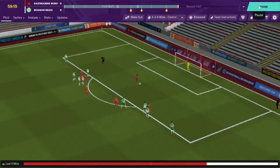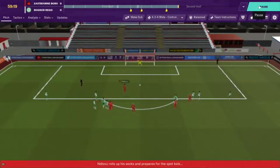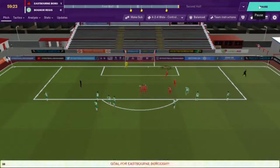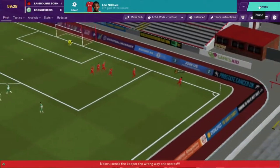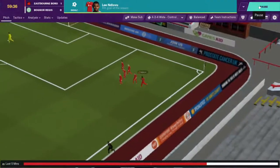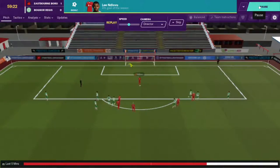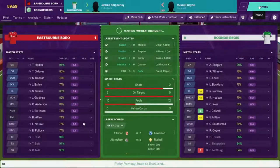W to take the penalty. Come on, score. And he sends the keeper the wrong way, and it ends up in the back of the net. It's his fourth goal of the season, and Eastbourne now 1-0 up. Well taken penalty that.